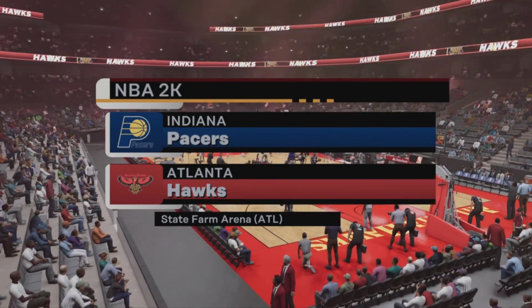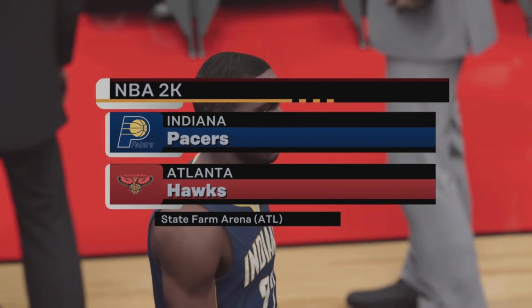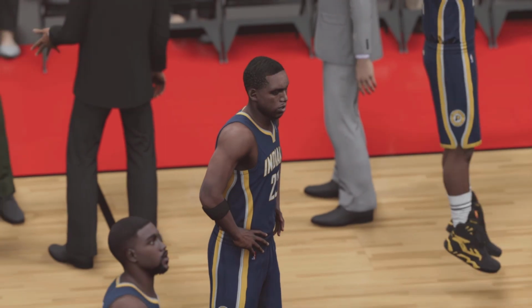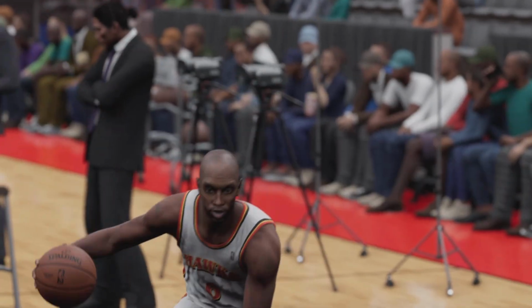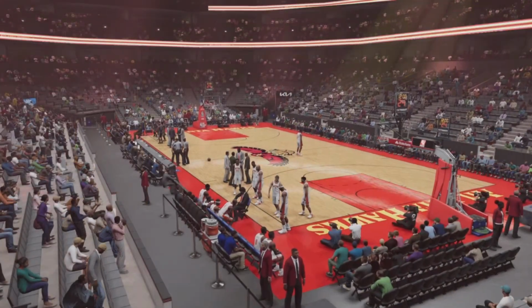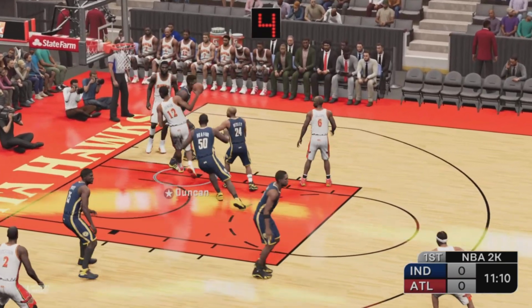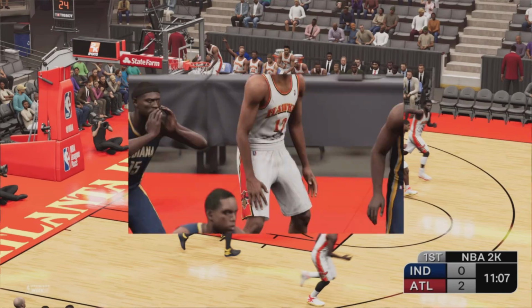Now we're moving on to Pacers versus Hawks. I feel like we didn't really talk about the Pacers last time. The Hawks are the first time we're seeing the Hawks. So we got David Wesley, Michael Redd on the Pacers, along with was it James Posey? Yeah, Emeka Okafor and Dikembe Mutombo. The Hawks have Chauncey Billups, Allen Iverson, DeShawn Stevenson, Tim Duncan, and Nazr Mohammed. Our first time seeing Mohammed and DeShawn Stevenson start for the Hawks.